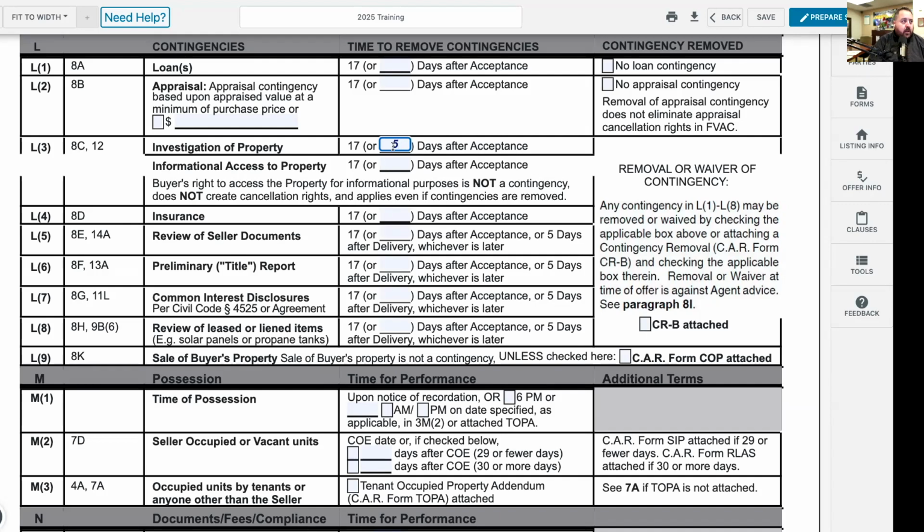Okay. Investigation of property. Anybody have any questions about the investigation? So that covers everything: professional home inspection, any other due diligence that you need to do as buyer. It does not include reviewing the disclosures or documents that are going to be provided by the seller.